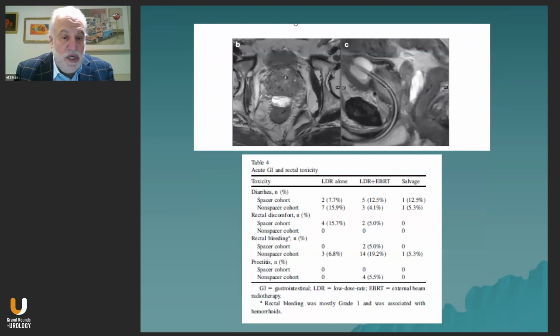In terms of the acute GI and rectal toxicity, they compared the SpaceOAR patients to a matched control group. There were patients that got implants alone or implant and external beam. But if you just look at the comparisons, you can see that without the SpaceOAR, you have a much higher incidence of diarrhea versus the SpaceOAR cohort. And that's with implant alone or implant and external beam.